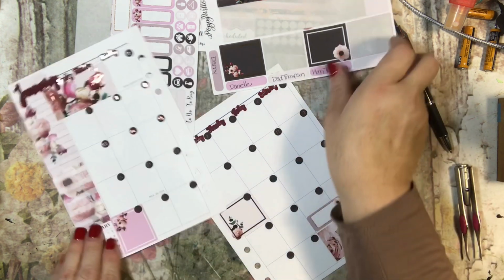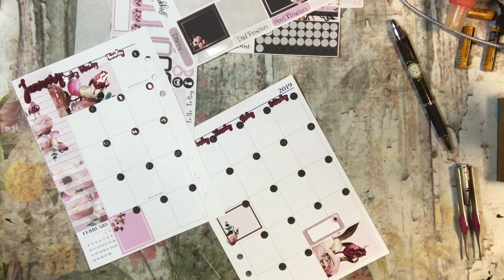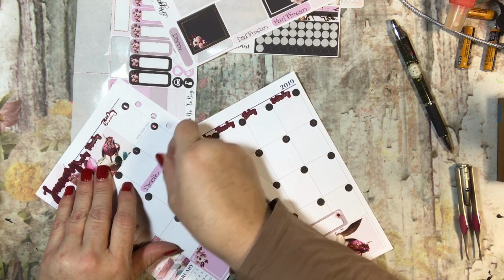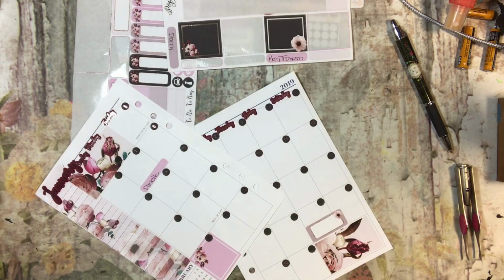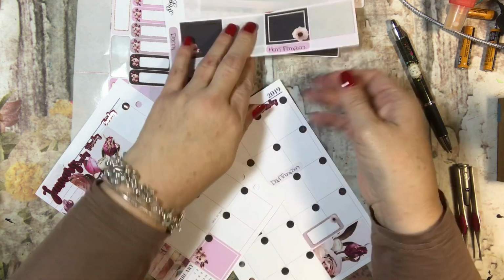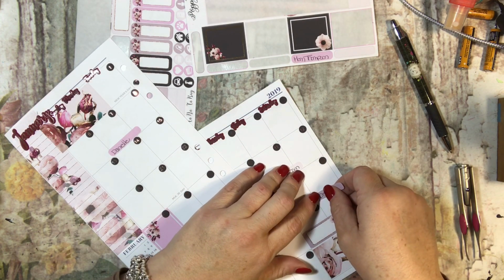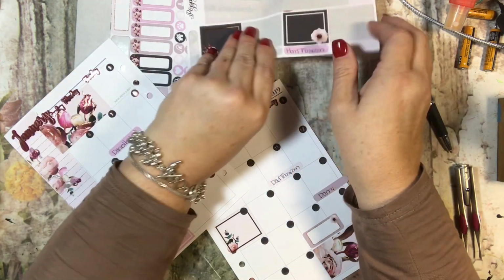Okay, and then, so let's put the birthdays down. Danielle is the 7th, I think I said. Yes. And Dennis's dad is the 11th. And Dennis's uncle is the 19th. And then his mom is the 24th.